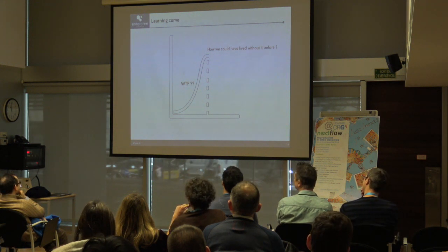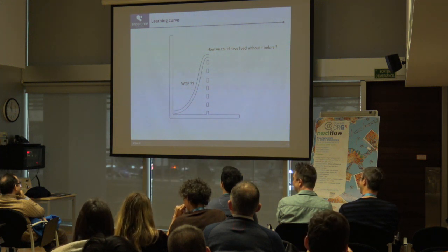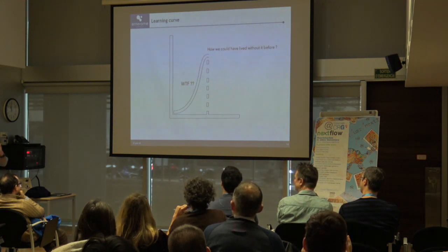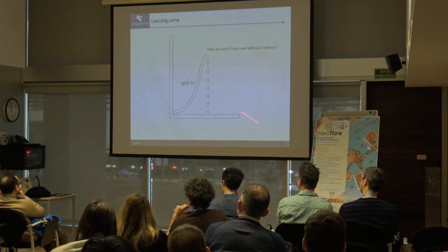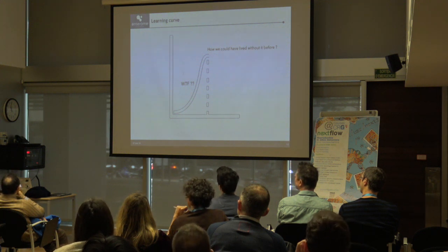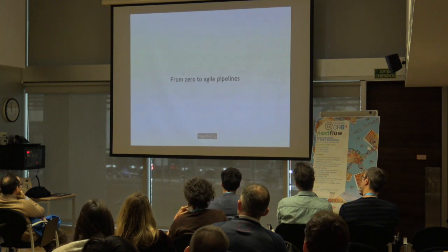So you have this initial moment where you say, oh God, this will take years to manage. And then it's not that bad. And then you start to familiarize yourself with the key concepts, and the setup, the configuration, etc. And after 2-3 months, you find yourself in this nice part of the curve where you say, "Oh God, how could we have lived without it before?" And for us, it's really true.